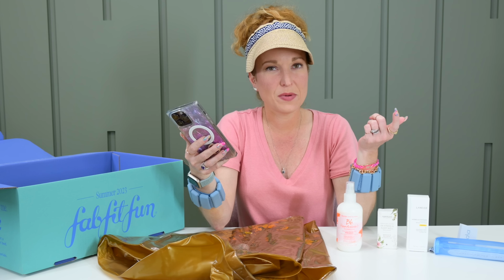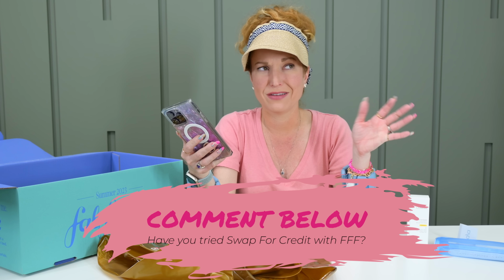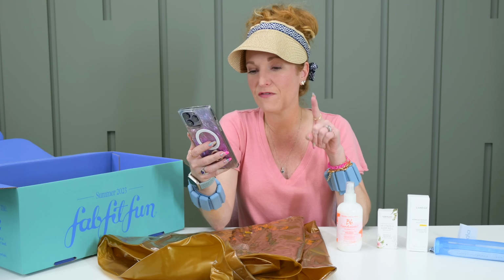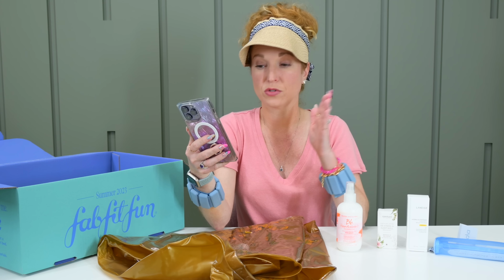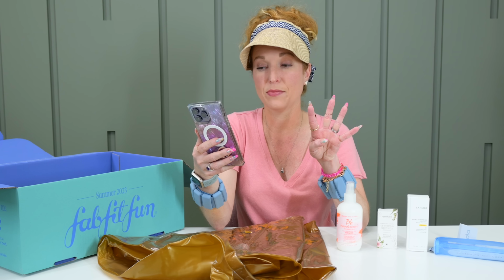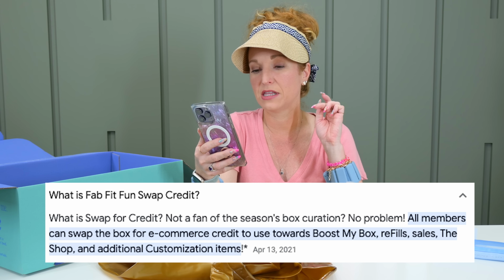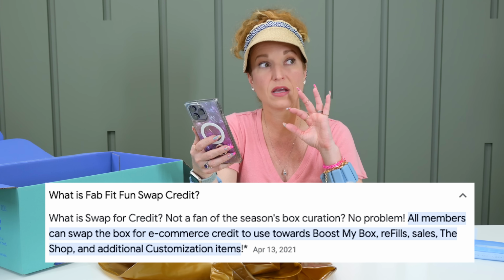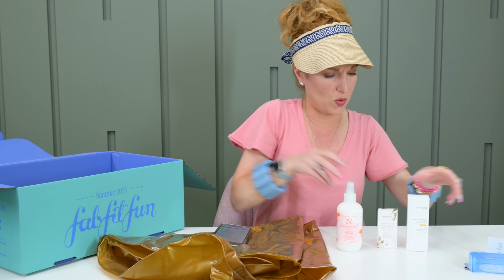I wanted to ask, has anybody ever done the swap for credit? I've never used swap for credit. In fact, I don't even know how to use swap for credit, but I saw that FabFitFun says seasonal members, which is you go quarter to quarter, customize 4 items in their box and get unlimited swaps for credit. Annual members get to customize their entire box. So if you've done that and can lean in and tell us, please do. We'd be super grateful.